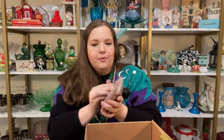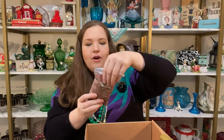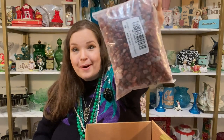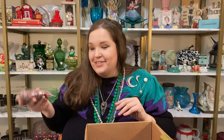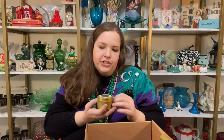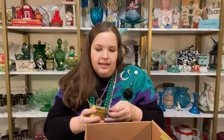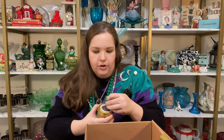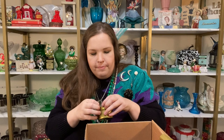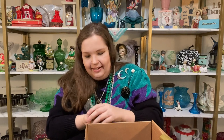Ooh, this is a whole bag of carnelian. I'm going to have to look up the properties of carnelian. I don't know what their properties are. This is awesome. Next. Ooh, protection salts. Yes, yes, yes. I love protection salts. Super helpful thing to have. Oh, I don't know if I can get this off without ripping that label. So let's see if I can open it and show you what's inside. Come on.